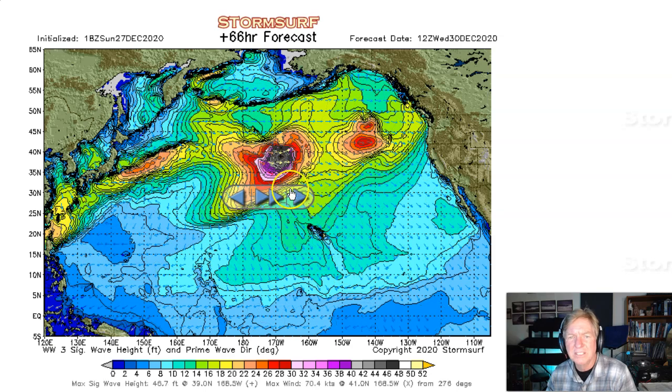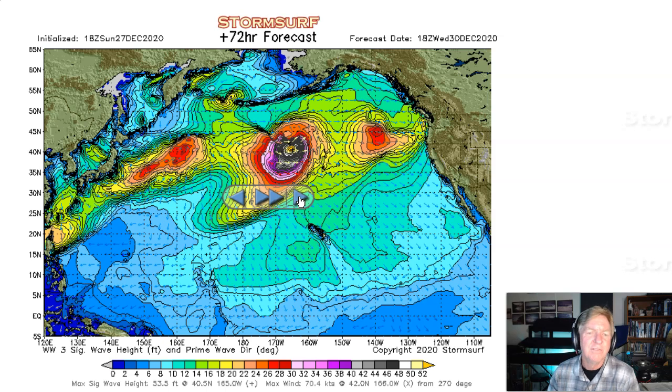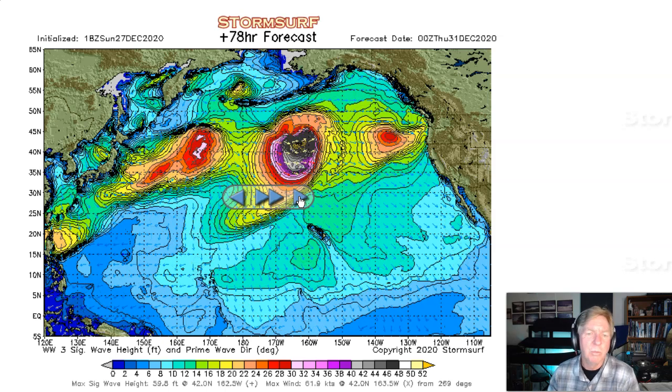So we get into Wednesday, seas start building from 46 feet to 53 feet, and then Wednesday evening, 59-foot seas forecast, almost 60 feet. That is some solid, serious swell-producing potential there. A lot of period and relatively close. Now, you see Hawaii here. Yes, sideband energy for the Hawaiian Islands, but most of the energy is targeting right up in here.